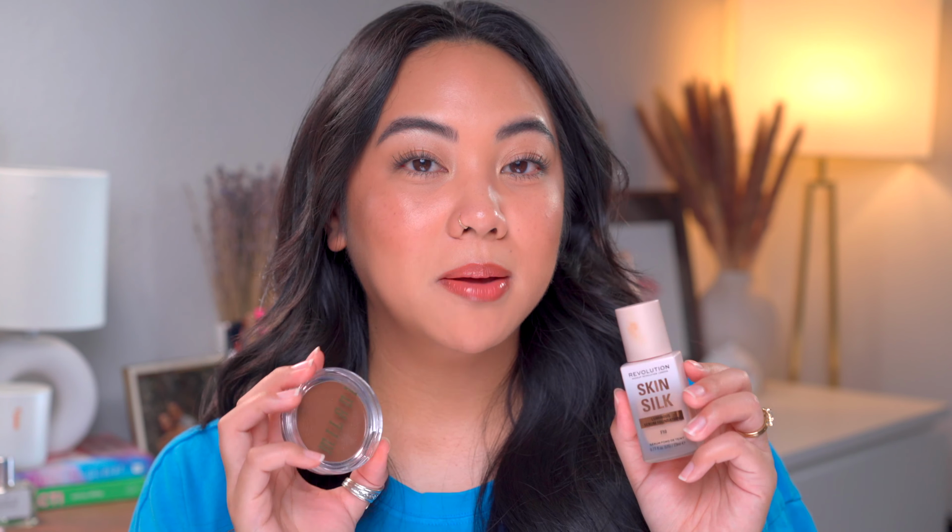I will say that probably the hardest things to work with had to be the foundation here, just because of that color, not necessarily the formulation, as well as the Milani one, just because the pigmentation is quite strong. But both of the products themselves, if you learn how to work with them and finesse them, they look really nice on the skin. I actually like the amount of pigmentation that this has.